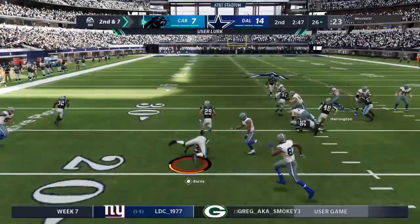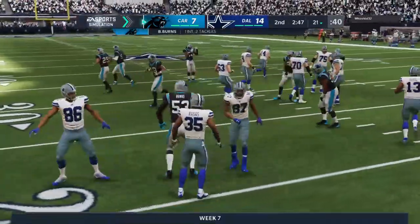He rifles one that's intercepted. Picked off at the 21.